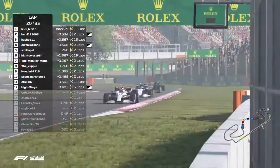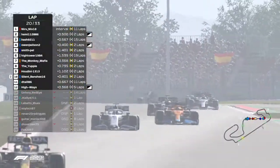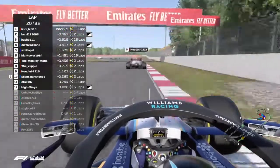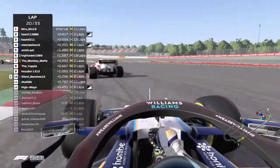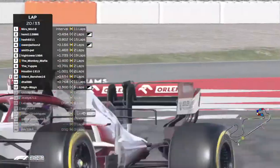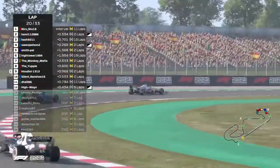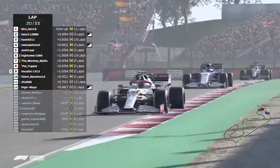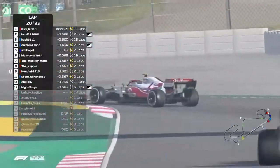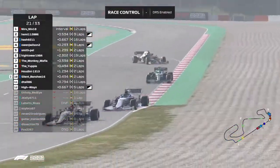As the cars head in through this uphill section into the second DRS zone, Silent Banshee is looking to get a spot from Houdini here. Won't quite get it done. Houdini is just inside that DRS time. If he can stay there, it'll work perfectly. If not, Silent Banshee will have a huge advantage down the pit straight.